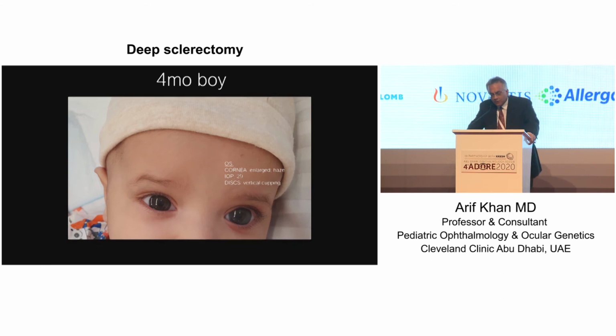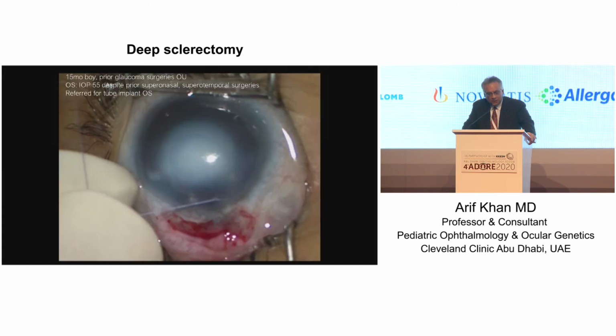Here's another 4-month-old boy. He's got unilateral glaucoma. His cornea is enlarged. IOP is 29. He has vertical cupping, deep sclerectomy in that eye. Pressure has come down to 10 with corneal clearing. And there's about 6 months follow-up for him at this point.